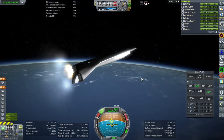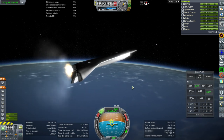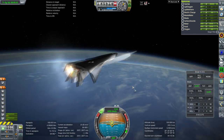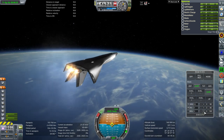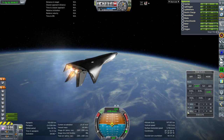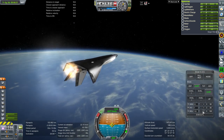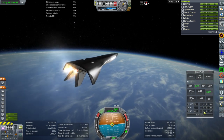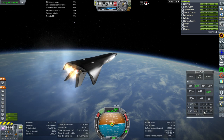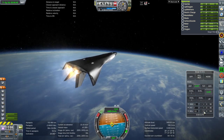As we get into space, I'll very carefully try and roll over. We need to throttle down now, too. Okay, we are in space. I'm gonna try and roll it. We have to start at 180, which is what it's at right now. If I try and go straight to zero, it's gonna cause serious issues. In fact, even as I slowly roll it, you can see it wiggle quite a lot. SmartASS doesn't like rolling. Lots of stuff in Kerbal Space Program do not like roll.